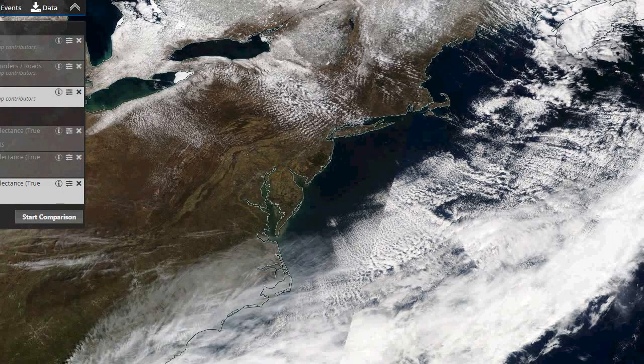It's 11:30 a.m., April 2nd, 2019, and we're looking at the satellite from yesterday. Yesterday was a very nice, clear, and brisk day across the area.